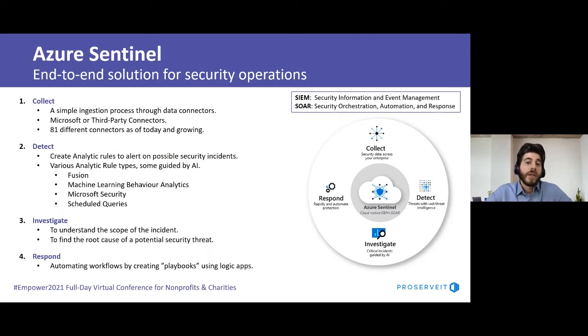So for example, I can say I want to generate an alert when someone successfully signs into my account from outside of Canada. I know that I am within Canada and I should be signing in within Canada. But if at any time I see that someone had tried to sign in from my account elsewhere, I want it to trigger an alert. I want to know about it.